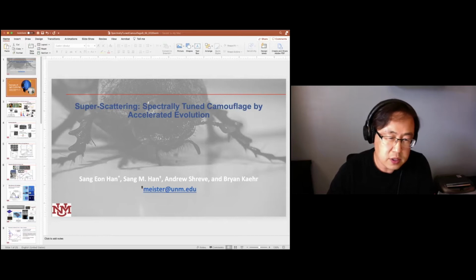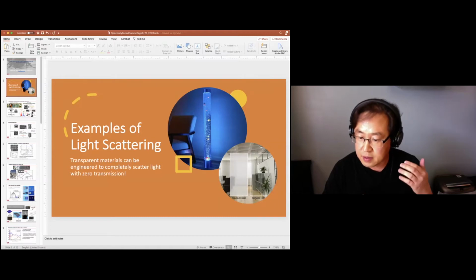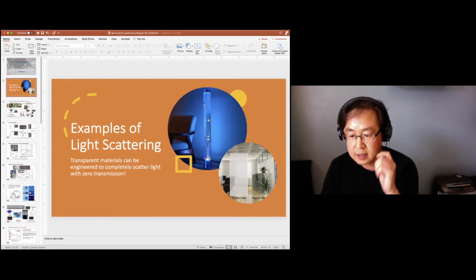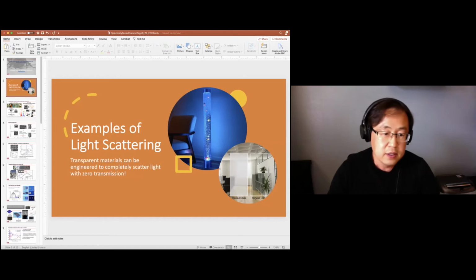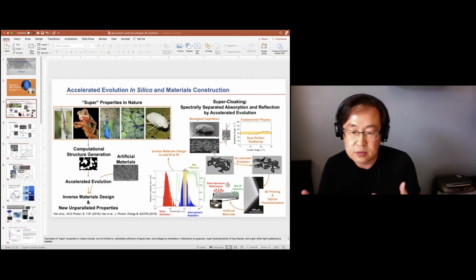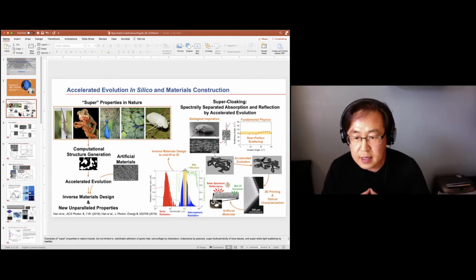So just to orient the audience, light scattering is everywhere, and certainly we see a clear glass versus frosted glass. So really depending on the structure that you can impart to the surface or within the medium, you can make that transparent glass material very highly scattering and therefore ultimately very reflective. So you can completely reject the sunlight, for example, by simply making the fine structure on the surface so that it reflects the light rather than transmitting it. So we want to stretch that idea to different areas of the spectrum, whether it be infrared or UV or visible. And in terms of actually accelerating the evolution, what we're doing is the following.